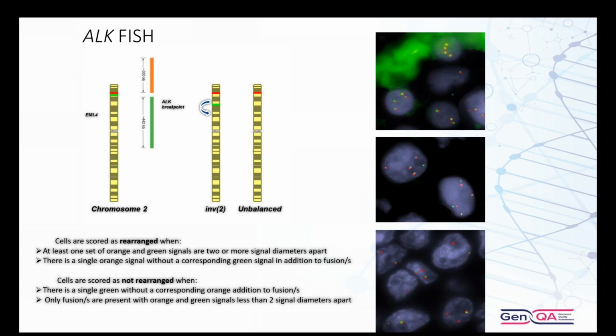It's really important that you don't report the cells that have just got a standalone green, which is the 5' part of ALK, as being positive, which is a little bit difficult sometimes, because you see an abnormal signal pattern and you think, but why aren't we reporting this? Because it's clearly not normal, but it's not associated with fusion, because the tyrosine kinase domain is not there in that part of the signal.